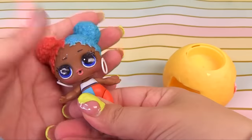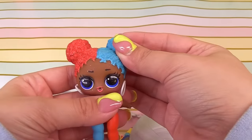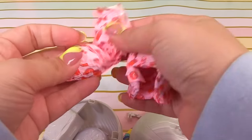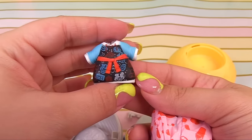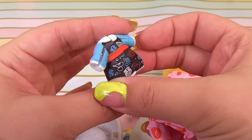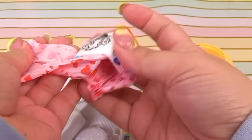Here she is. She's got the coolest icy hair. She's got the cherry icy and the blueberry icy. But since you guys haven't seen her on this show, let's just bring out everything she has. Here's her cute little outfit. I love this outfit. So she gets 2. Neat. It's like a little hoodie. And then she's got this big old honky-chonky bag.